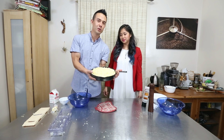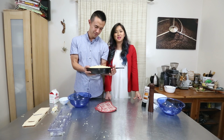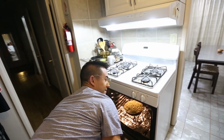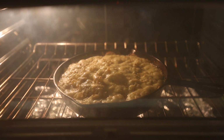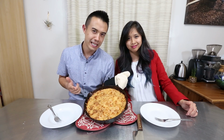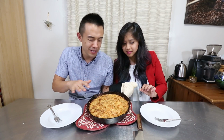Now that we have these beautiful scalloped potatoes, spiteful scalloped potatoes, we're gonna throw this in the oven at 400 degrees for 1 hour. One hour later, and we're done. Crispy on the top, creamy in the middle.